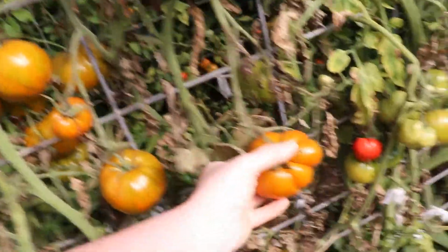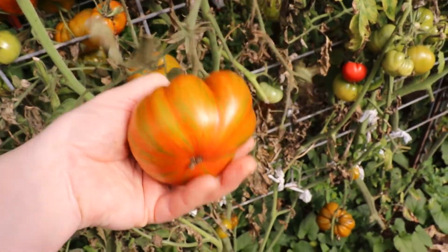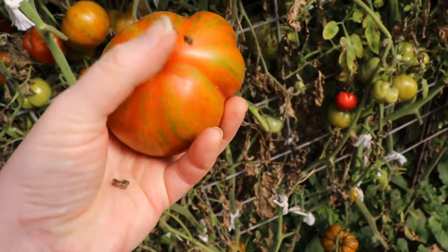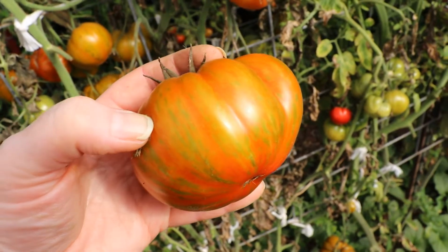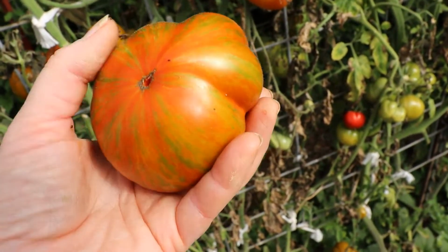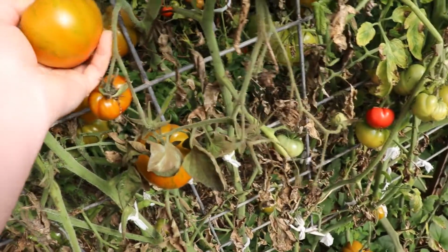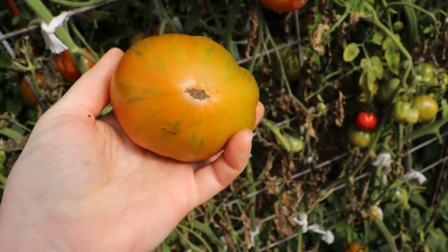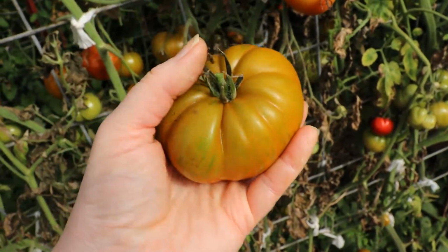So, these are ripe big zebras. I think this is such a gorgeous tomato. It's a very soft tomato, but look at the colors on that. Oh, just gorgeous. And it's really tasty too. I like this one. And these have nice little small blossom ends. This one has probably just a couple more days in the windowsill.